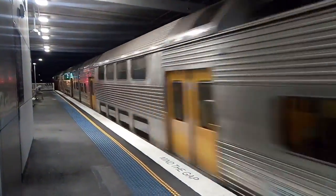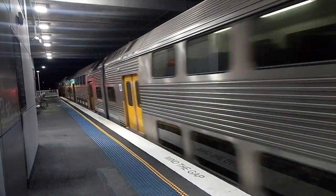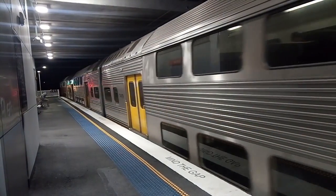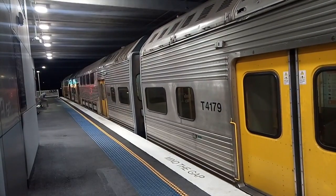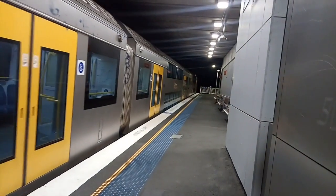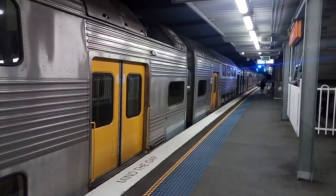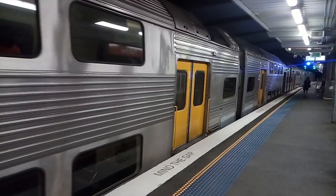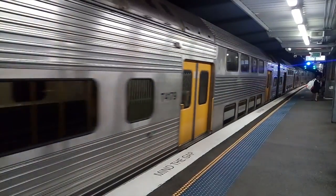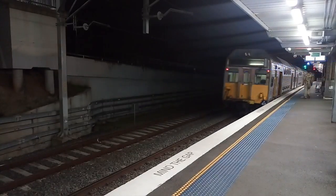Who cares about Waratahs? We got something better. K60 arriving. Sydney Terminal service. And Waratah set A41 arriving on the other platform. A41 departing. K-set also departing. And who cares about Waratahs? There's too many of them anyway. K68 is the trailing half of that set.